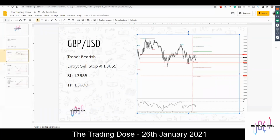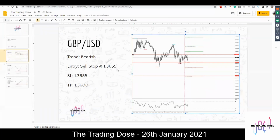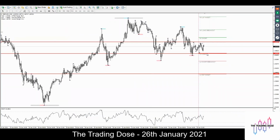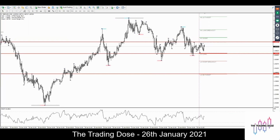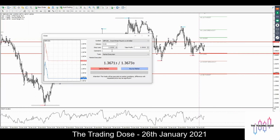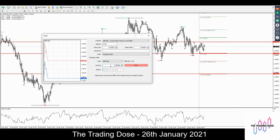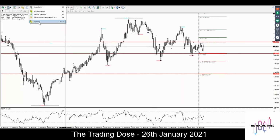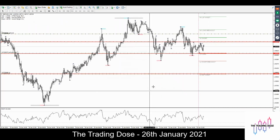Okay, so I hope you can see, based on all these screenshots, the logic behind why we're entering. Let me put in that order as well. Seems like it's really moving now, right? So this is a sell stop at the price of 3655. Stop is at 3685, and of course the target here is 36. Right, so that's how it looks.